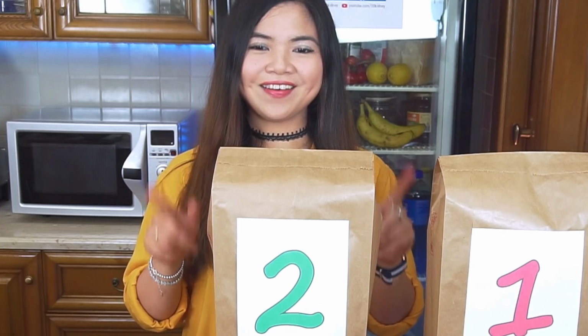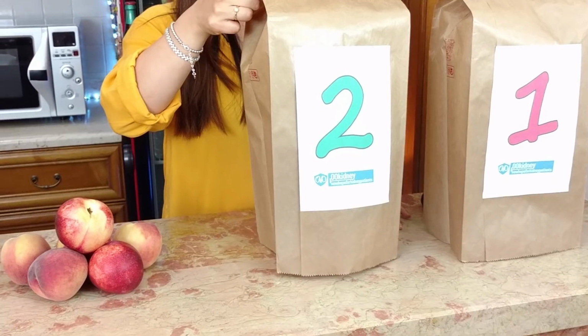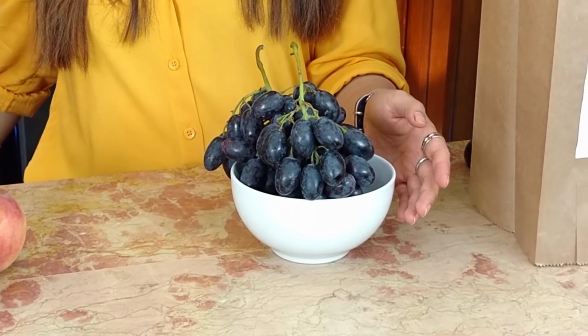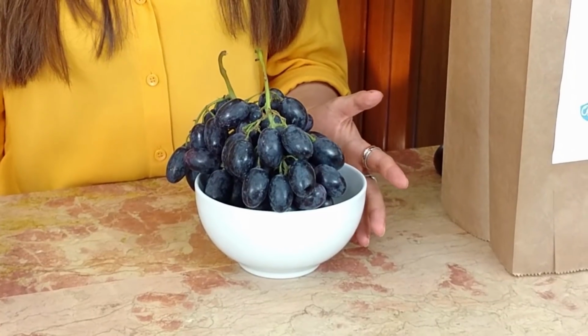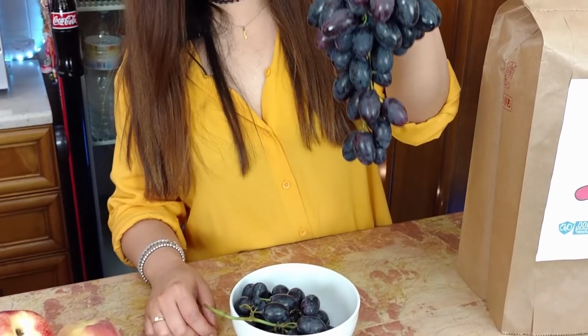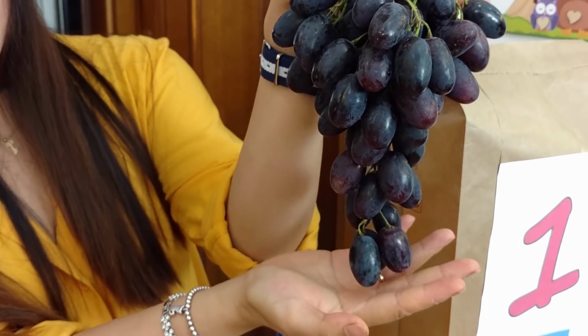Our number 2 is not just one of the healthiest fruits you can eat. It can also be a great way to help people with stage 5 CKD. Okay, let's see what's inside. And it is red grapes. Red grapes are definitely one of the healthiest fruits of summer. Not only are red grapes delicious, they also deliver a ton of nutrition in a small package.